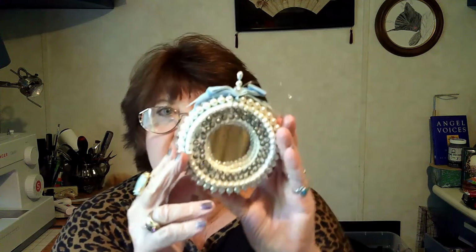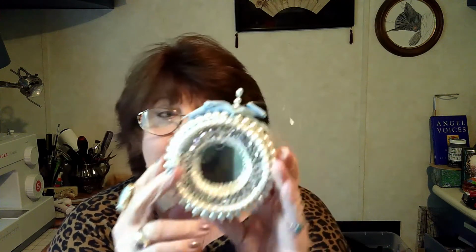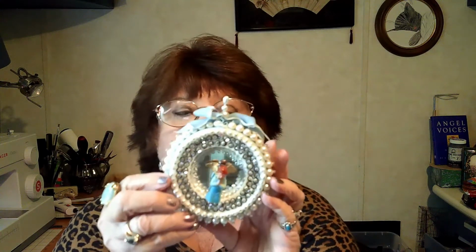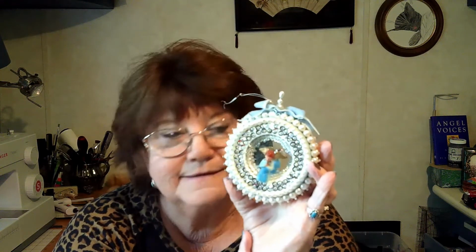But this one, it's mirrored on both sides. It's really large, and has a little velvet on the top, and velvet actually underneath these rows of beading right here. I know you can't see that very well, but there's also some cording down around the mirror. Finished off very nicely. And on this side, there's an itty-bitty angel. She's sweet. I just thought this was great.